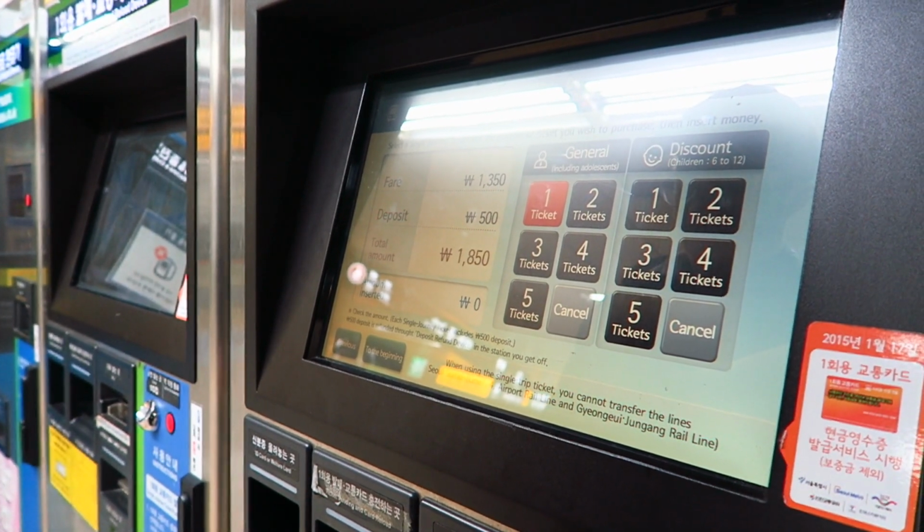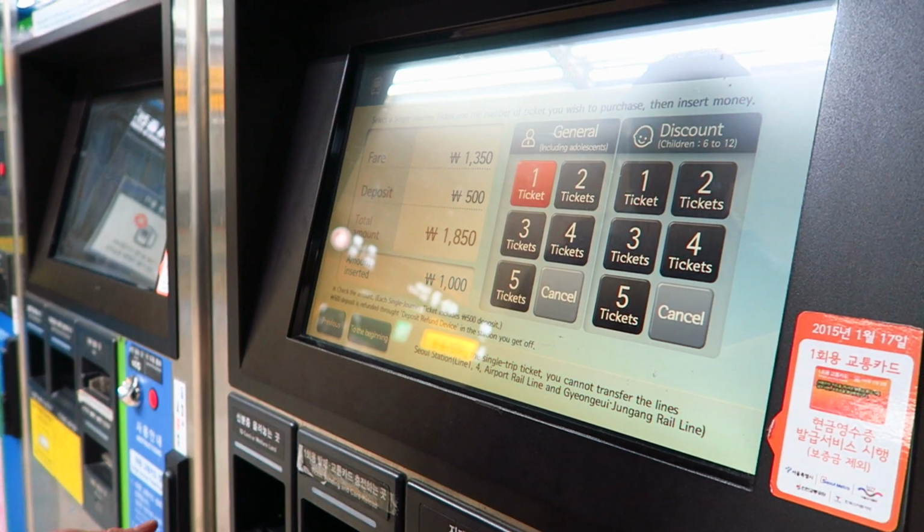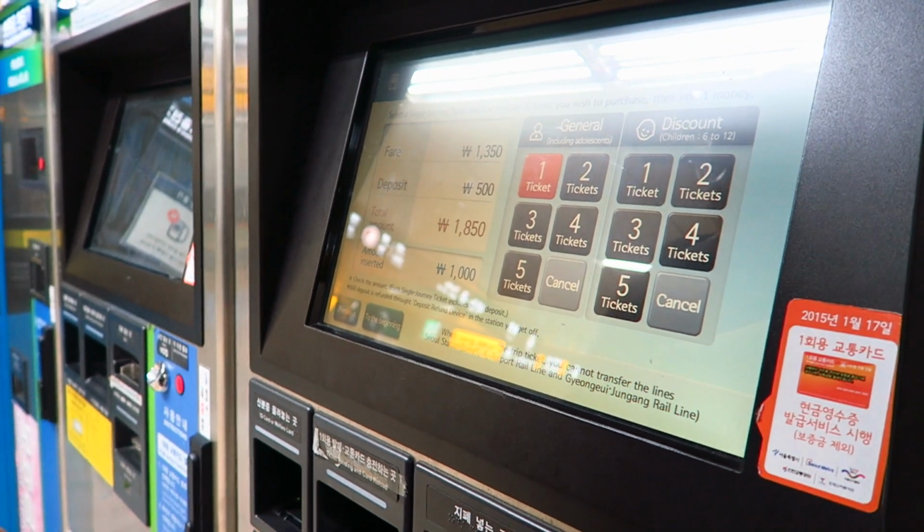The nice thing about the Seoul metro is that these machines have English as an option, so it makes it a lot easier to figure out where you're going.